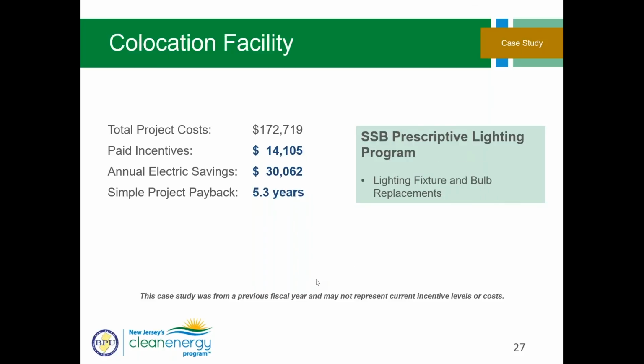Next slide, please. Okay, so this is from our Smart Start Buildings program, which is what the SSB stands for. This was a basic lighting project, so this was a $172,000 project. The incentive was about $14,000. The savings are shown there on the screen at $30,000. Simple payback of 5.3 years. So not a great payback overall, but it's still very attractive to allow a customer to move ahead.